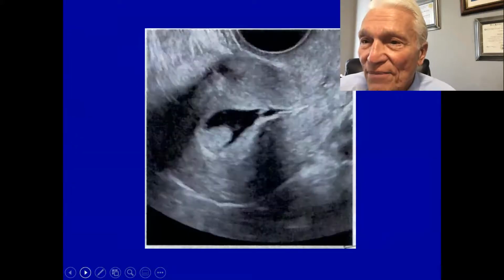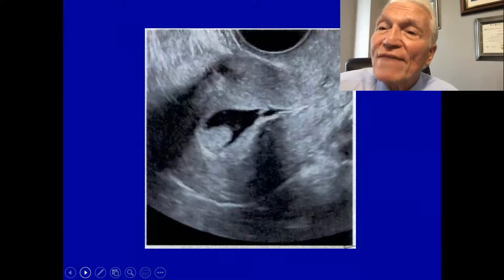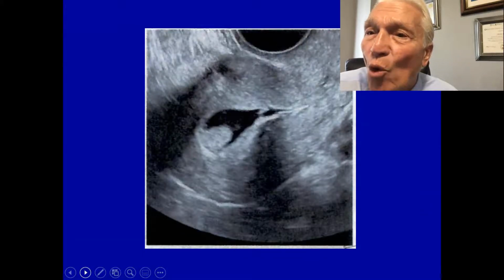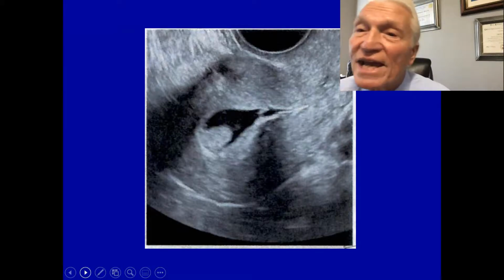Next slide. And here's a lady in the reproductive stage of her life who we're doing a sonohystogram on, and the black is that water, the normal saline salt water that we injected, and up on the top, you can see a little bump. That's an endometrial polyp. That's the cause of this lady's bleeding.